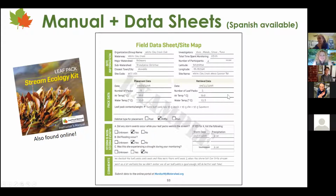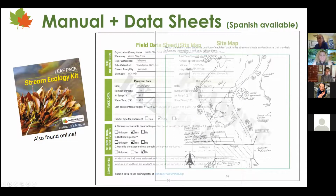I've gone out and I have come back with 0. And that was a big learning moment for me, becoming the leaf pack lady expert that I am. But there's a lot here too to collect information on storm events, because that will affect your leaf packs too, and what may or may not have colonized. So lots of great data. You can do a site sketch too.